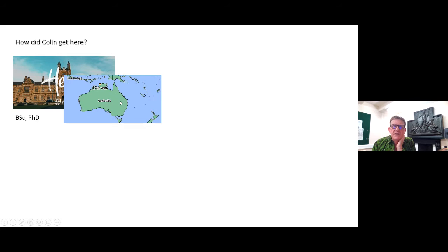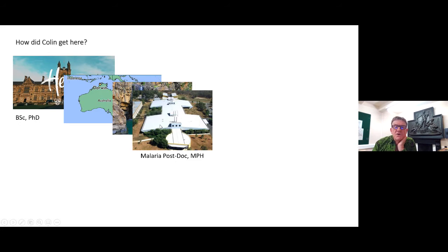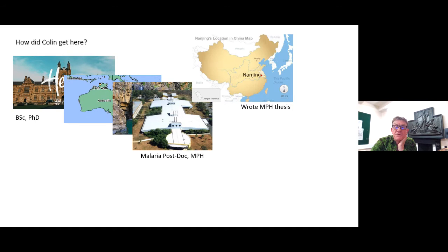I picked up a postdoc in Darwin, and Darwin was where I started to learn my malaria stuff. Darwin was an interesting place to live and work because you got to do quite a lot of this. And I got to work in a building shaped like a patient. This building was designed with the help of Indigenous people from the area who wanted to represent health in the shape of the building. And it's still there and a very interesting place to visit. After my postdoc, during which I was also doing a part-time MPH on Indigenous health and tropical medicine, my partner Catherine and I went off for a year in China where we taught English, and she was studying Mandarin in her spare time, and I wrote my MPH thesis.